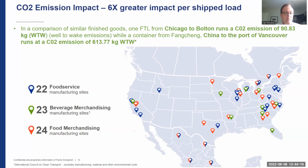It's a pretty complicated stew, and staying out of that, we're trying to keep it simple. From a case standpoint, this data uses a well-to-wake emissions measurement, which is something used a lot for ocean freight measurements.